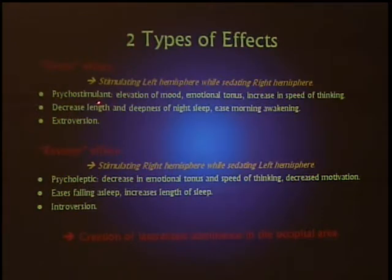So the main properties: a direct effect, a psychostimulant, elevation of mood, emotional tonus, increase in speed of thinking, decreased length and deepness of night sleep, ease of morning awakening, and it's more linked to extroversion. Reverse effect, the opposite, psycholeptic, decrease in emotional tonus, speed of thinking, decreased motivation, eases falling asleep, so it can help with insomnia and so on, increases length of sleep, and it enhances introversion. So when you use these two colors illuminating the two hemispheres, you go into the creation of lateralized dominance in the occipital area.